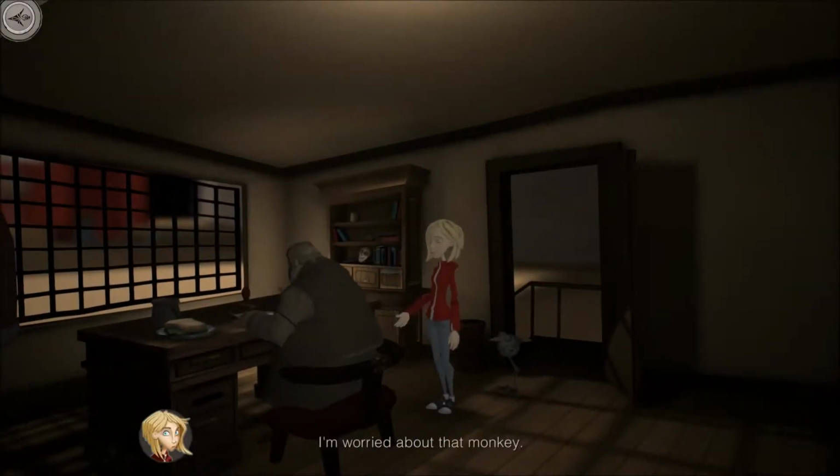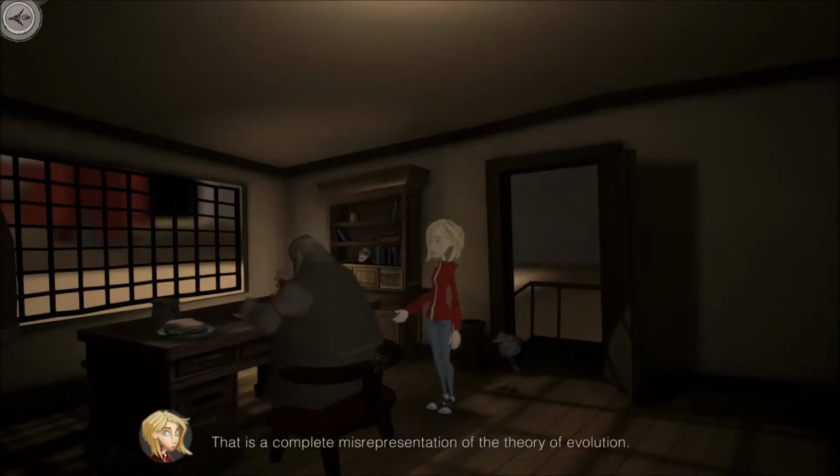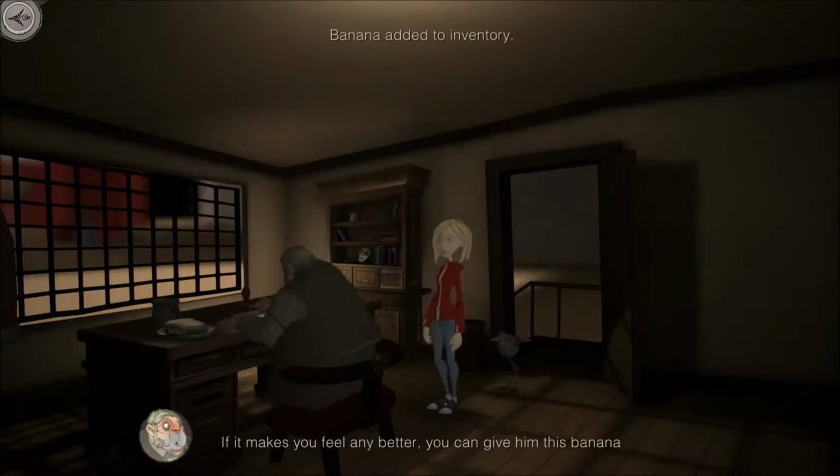I'm worried about that monkey. He shouldn't be locked in a machine. Well, that's Darwinism, isn't it? He should have evolved if he wanted to be in charge. That is a complete misrepresentation of the theory of evolution. I expect you're a very popular little lady talking like that, particularly amongst the lads. If it makes you feel any better, you can give him this banana.